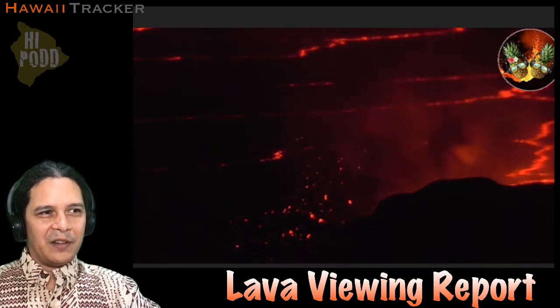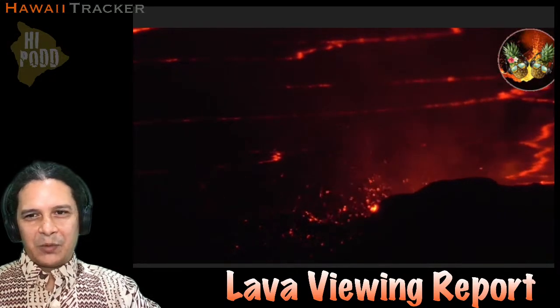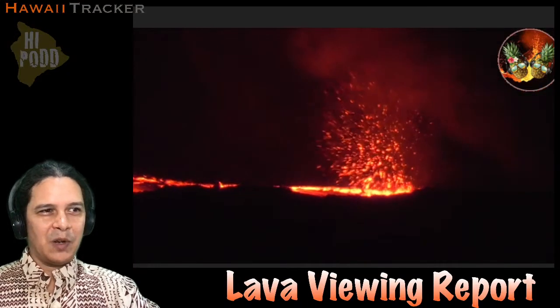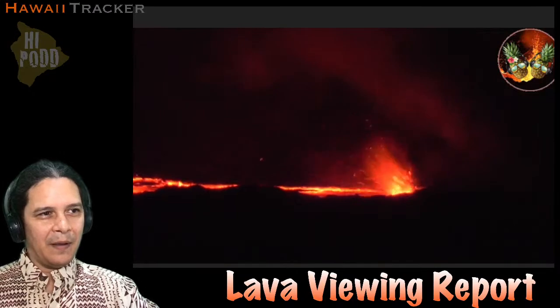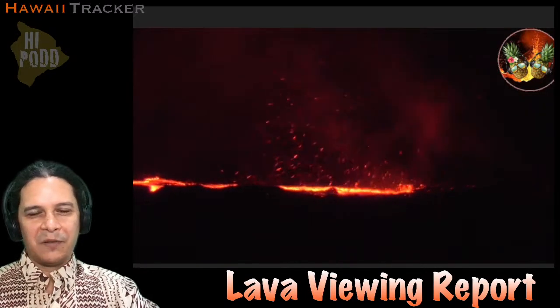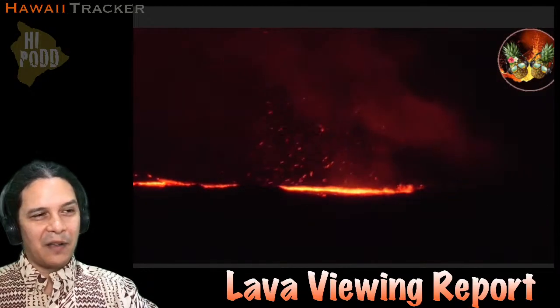Giving it the profile there, so you can see a lot of this spattering activity. This is where the lava is circulating back beneath the crust of the lake, but the gas doesn't want to go down. It kind of comes back up and causes all these bursts and just throws the lava everywhere when it's doing so. So pretty amazing, spectacular stuff.